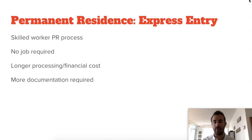There's also more documentation required. For a work permit application, it's fairly straightforward and simple in terms of what you need to provide, and it doesn't take too long. Express Entry is not complicated by any means, but there is lots of documentation required. You'll need a police background check, you'll need a medical exam, you'll need reference letters, you'll need proof of funds, you'll need to take an English exam. So there's more requirements and more of a cost to all of those as well, so you'll want to keep that in mind.